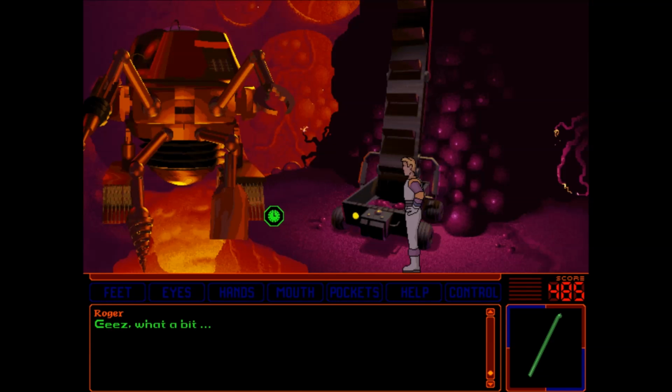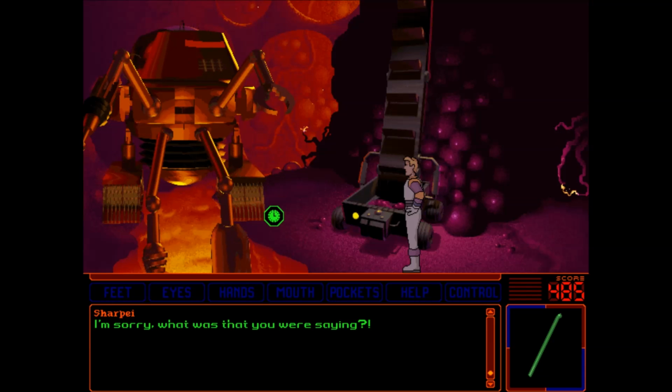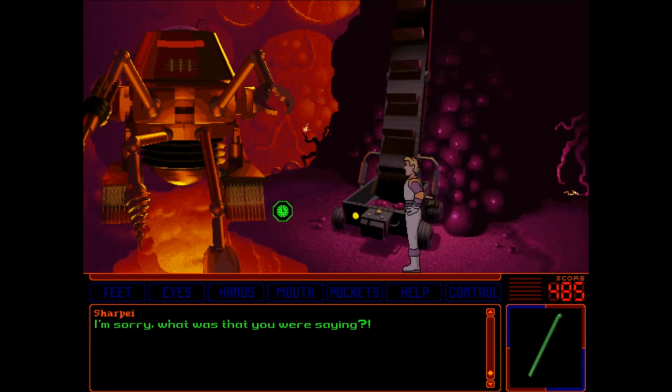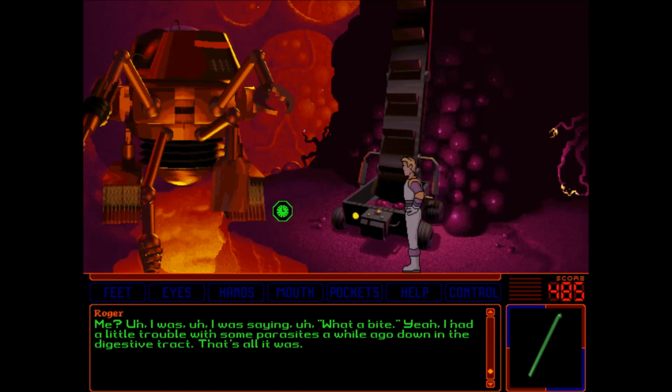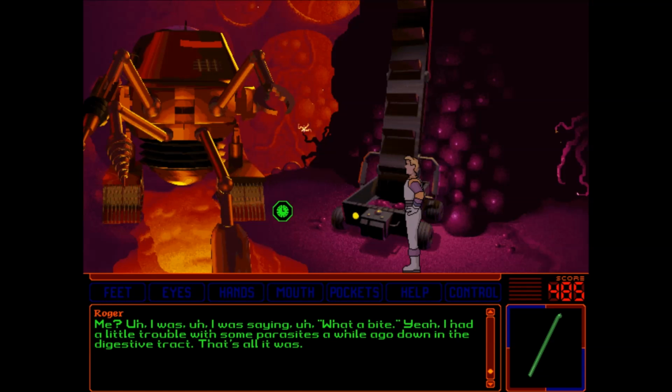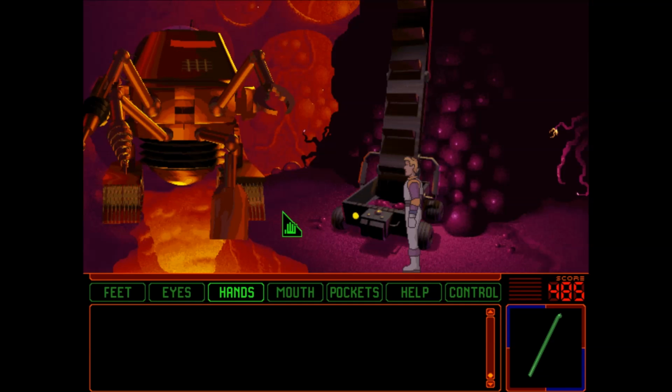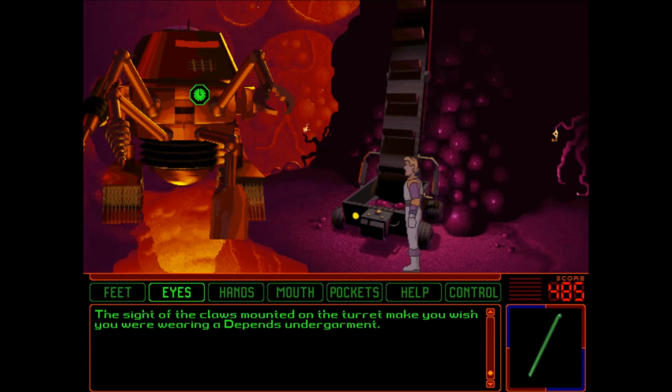Jeez, what a bit... I'm sorry. What was that you were saying? Me? I was saying, what a bite! Yeah, I had a little trouble with some parasites a while ago down in the digestive tract. That's all it was. The sight of the claws mounted on the turret make you wish you were wearing a Depends undergarment.